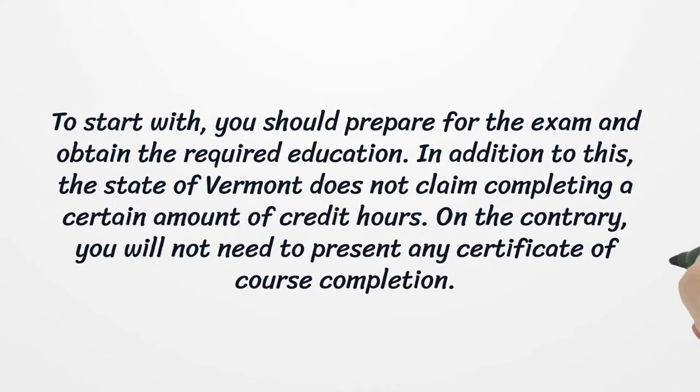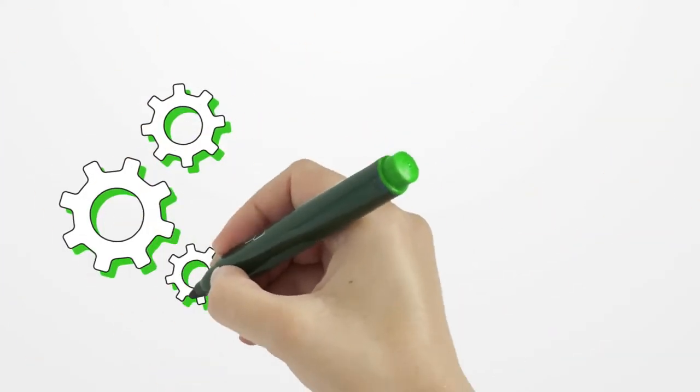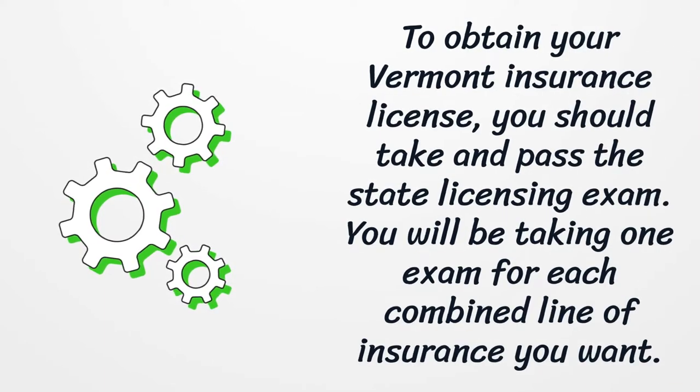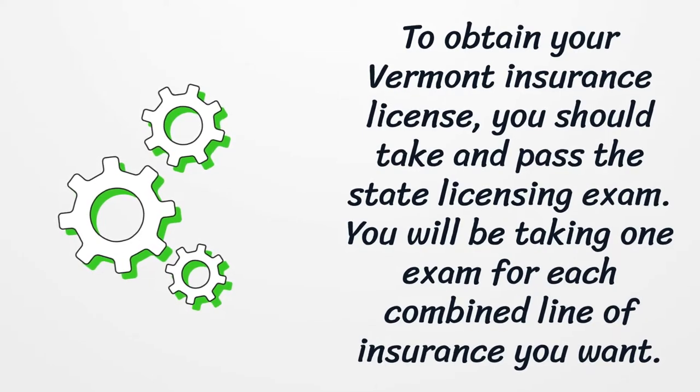To start with, you should prepare for the exam and obtain the required education. In addition to this, the state of Vermont does not require completing a certain amount of credit hours. On the contrary, you will not need to present any certificate of course completion. To obtain your Vermont insurance license, you should take and pass the state licensing exam. You will be taking one exam for each combined line of insurance you want.